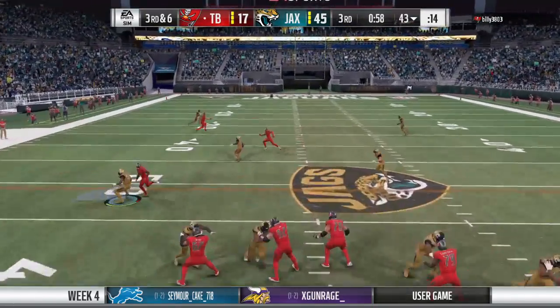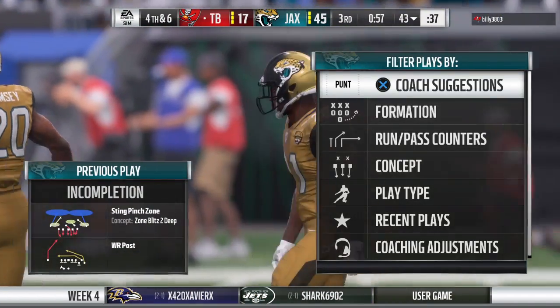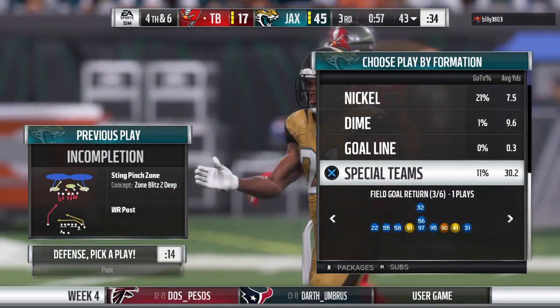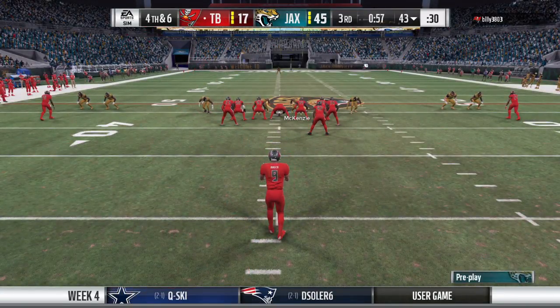Bortles now to throw. And that is incomplete. They have not gotten him going at all. Tried to spark something there with a longer throw, unable to complete it. But you have to keep trying. He's one of their best playmakers. No matter what it says on the scoreboard, you're always trying to get him the football.